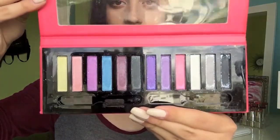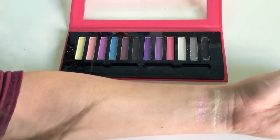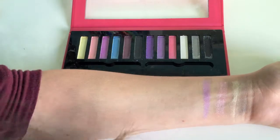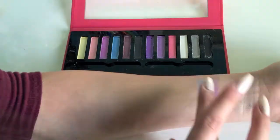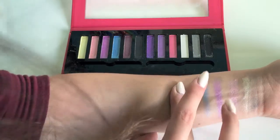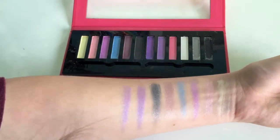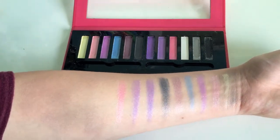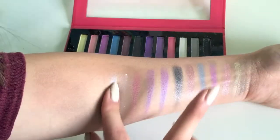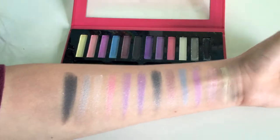Next we have the Shimmering Eyes palette, and as a whole, I'm not really loving this palette. These shades lack in pigmentation, and it's just not as good as the other palettes, but it does have some fun pops of color. And those are all the shades in the Shimmering Eyes palette.